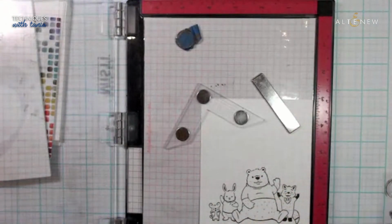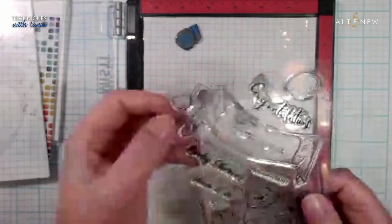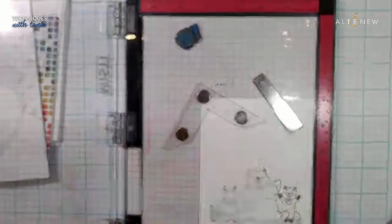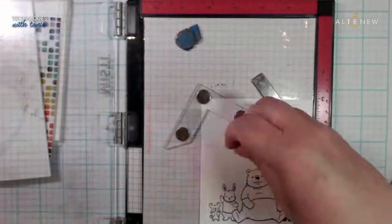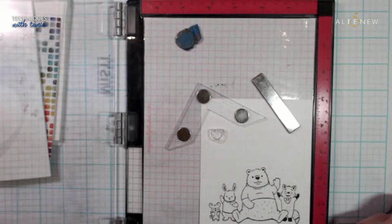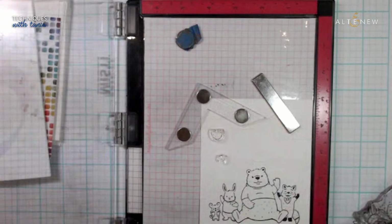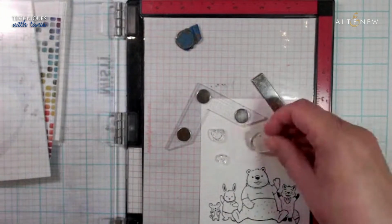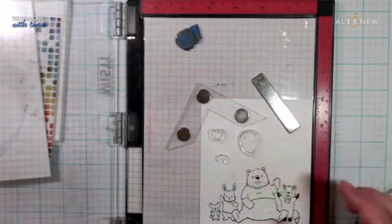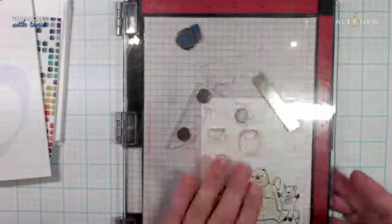While I'm here, I'm actually going to grab a couple of little things that you can do. So there's a little balloon here, and there's some hearts. I'm just going to grab these 2 hearts, and I'm also going to color those in today. I think I'm going to grab this balloon too, just so I have it on there. All right, so I'm just going to stamp these down, and then we're going to get to some coloring. And yeah, flowers are always a good thing.